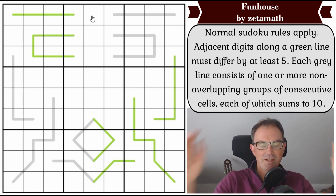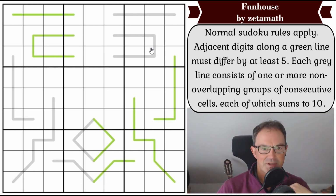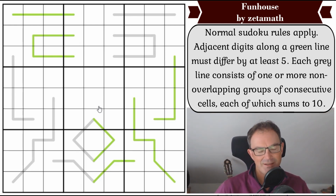If we were to draw a line down the center of the grid like this and fold it over, everything maps. It's really beautiful. Obviously the line colours are different, but it's perfectly reflected. Well, these setters, they never cease to amaze me.